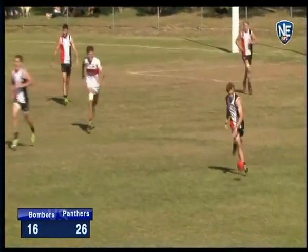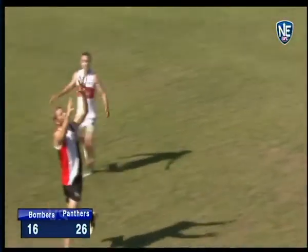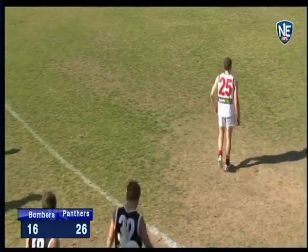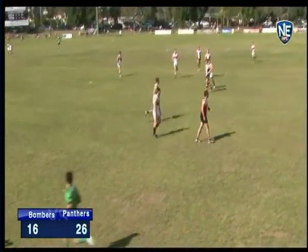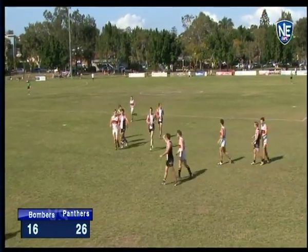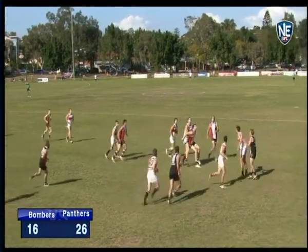Comes to Kinch. Kinch takes a bounce not far away from where he was last time and finds Wilson, who drops what he should have taken right in front of us. I probably could have reached down and grabbed that one in front of Daly, and we'll have a throw in here. 10 points to margin. Approaching half-time, or certainly the second half of this second quarter here at Esplen Oval.